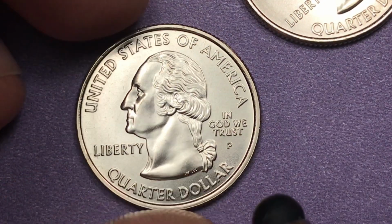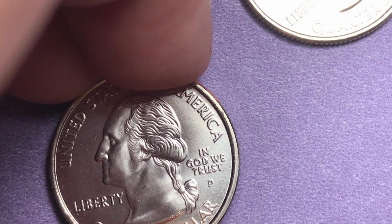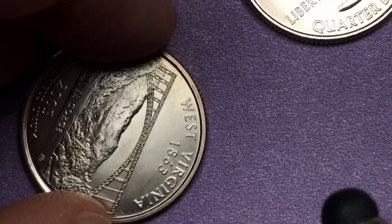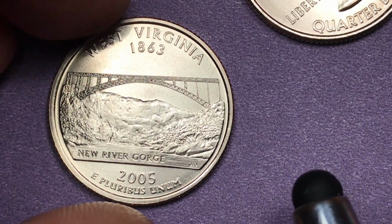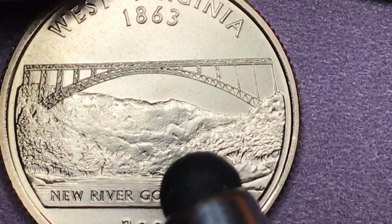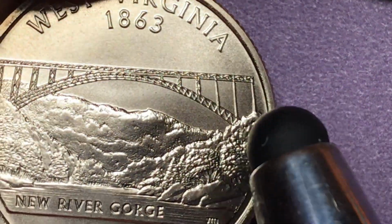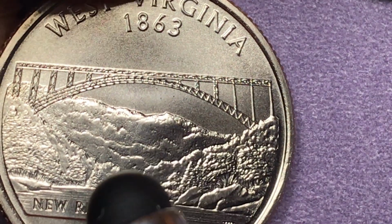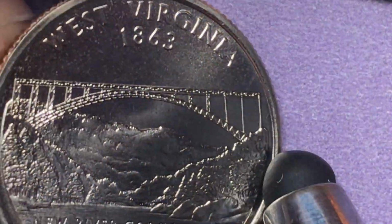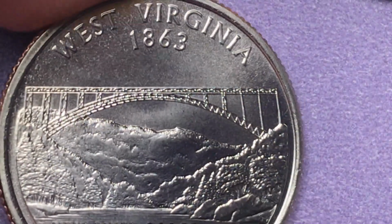And then finally, in 2005, we came out with this coin, and that was the 35th state to join the Union, and that's West Virginia. And that came out on October 14th, 2005. And we see the New River Gorge Bridge here. I believe it's about 1,000 feet. It's the one that they kind of jump off, both with bungee and to fly sometimes. And it's just a beautiful high bridge. Again, another place that is really, really worth going to. West Virginia is a very beautiful state.